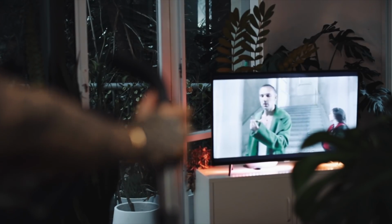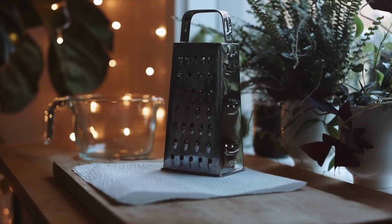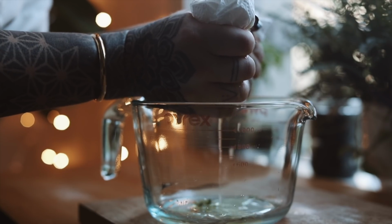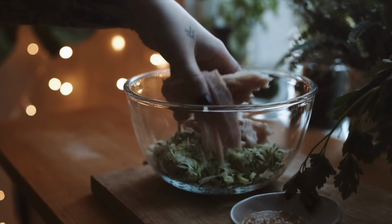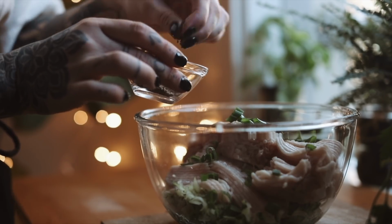I'm having the chicken fritters for dinner again tonight, so I'll show you how I make them. These ones are in my latest meal prep video too, but I'll talk you through it. So start by grating your zucchini onto some paper towel or a clean cloth, and use that paper towel or cloth to squeeze the excess moisture out of the zucchini. Then you can transfer it to a bowl and add in your chicken, salt, egg, garlic, green onion, pepper, parsley, ricotta, and lemon juice.